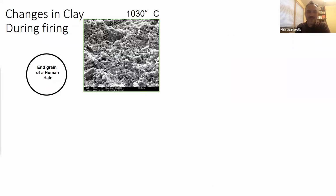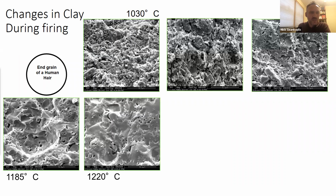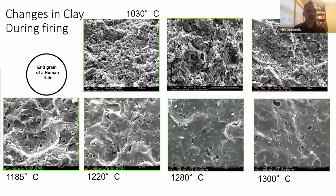So I think this is a really great slide. This shows us what's actually happening in the kiln when we fire ceramics. So go ahead and click it again. There we go. As you can see here, the temperature is increasing from each of those pictures.